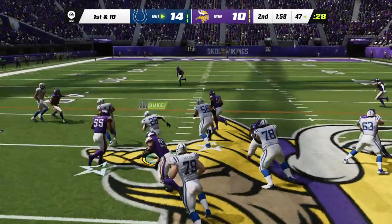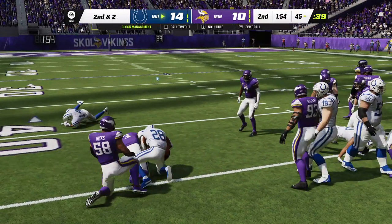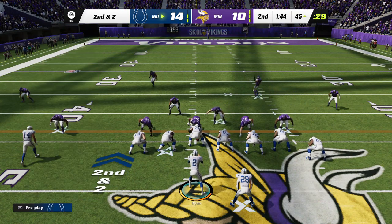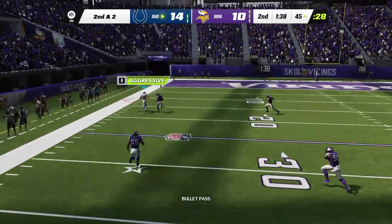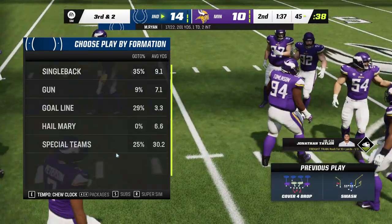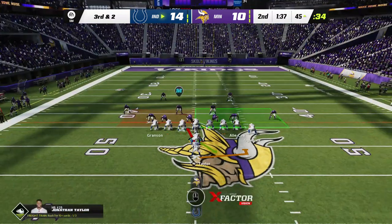They give to Taylor out of the gun, and he's got it across the midfield stripe and into Viking territory. They're going to hurry back to the line now. From the 45 on second down, Ryan. And on the left sideline, he caught it, but out of bounds, according to the headlines, but incomplete. So the ball a little late getting there, and it's third down.